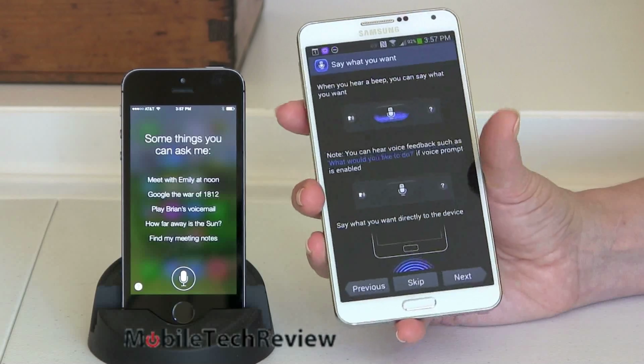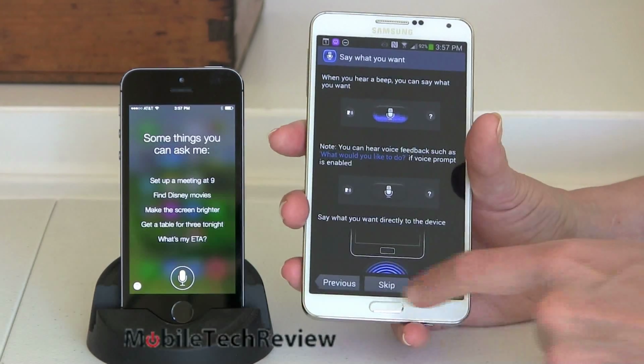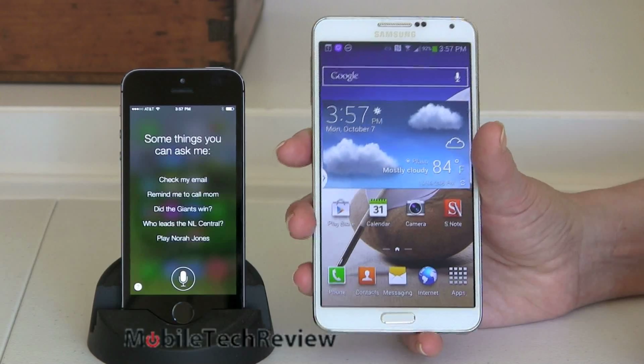Honestly, on my Samsung phones, I own a GS4 for example, I just stick with Google voice recognition. I don't even use S Voice. And Google's voice recognition is pretty good. It's not up there with Siri yet in terms of natural language queries, but it's getting pretty good.